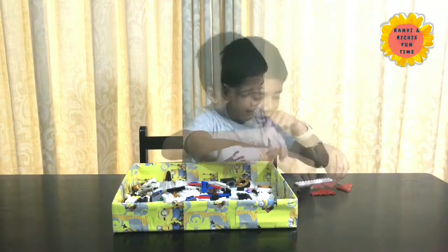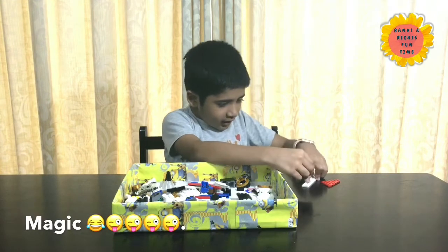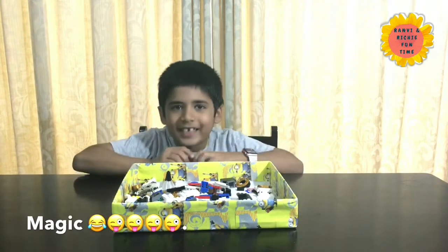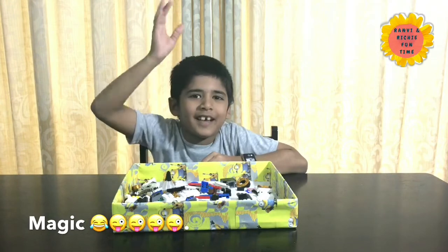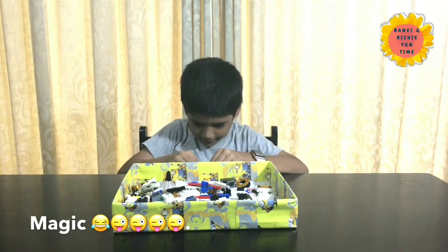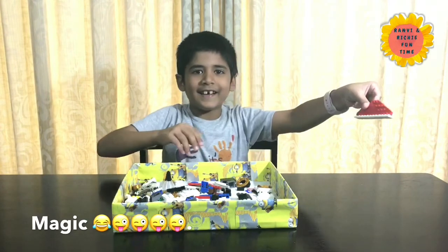I found two tiny pieces, just like this, like a roof. Okay. Now, here's some gaps. And I'm going to magic it here. Abracadabra, abracadabra. Now the roof is ready.